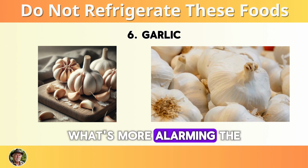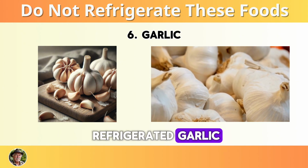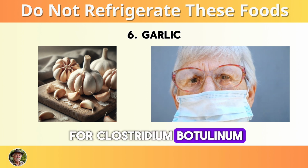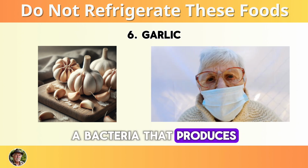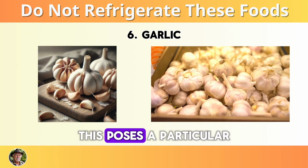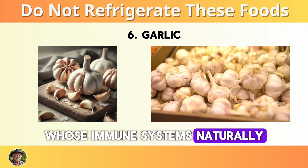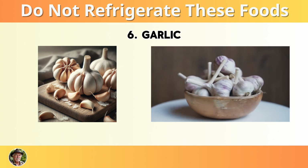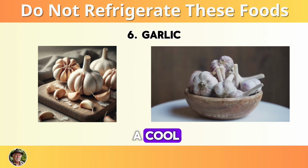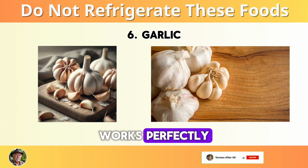What's more alarming, the Food Safety Authority warns that moisture buildup in refrigerated garlic creates an ideal environment for Clostridium botulinum, a bacteria that produces dangerous toxins that can lead to paralysis. This poses a particular risk to seniors whose immune systems naturally weaken with age. For maximum health benefits and safety, store your garlic in a cool, dry place with good air circulation. A wire basket works perfectly.